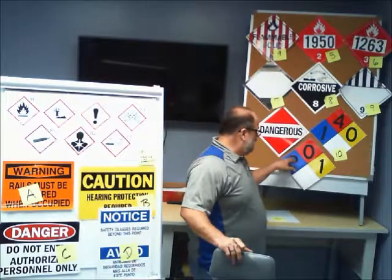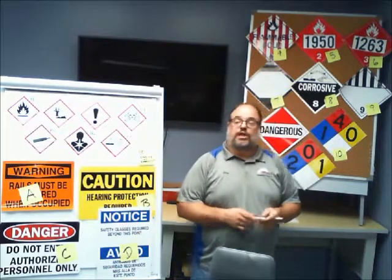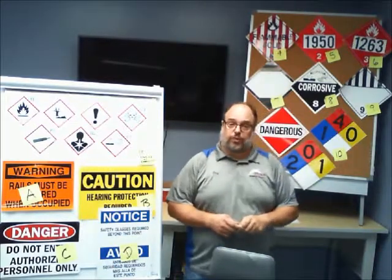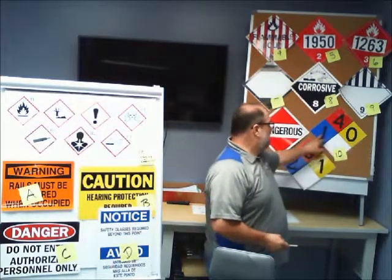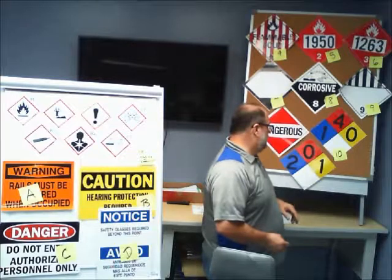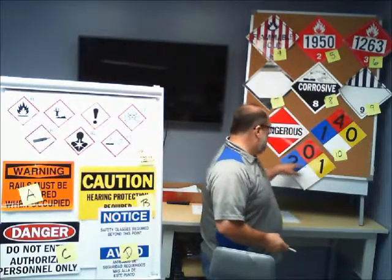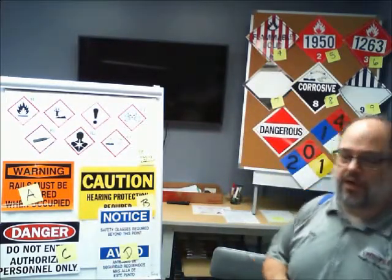A 2 over here in health tells us it has some moderate health concerns, okay? Moderate. I don't have a 3 anywhere up here. If we had a 3, it would tell you it has significant concerns in that area. And then when you see a 4 up here, it tells you that it is extremely, in this case, flammable. So this has no stability concerns, and it has some minor health concerns. This has some minor stability concerns and no flammable concerns. So that tells you a little bit about how that marking system works.